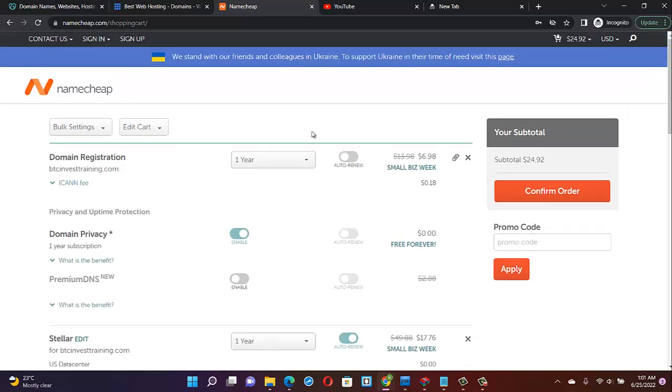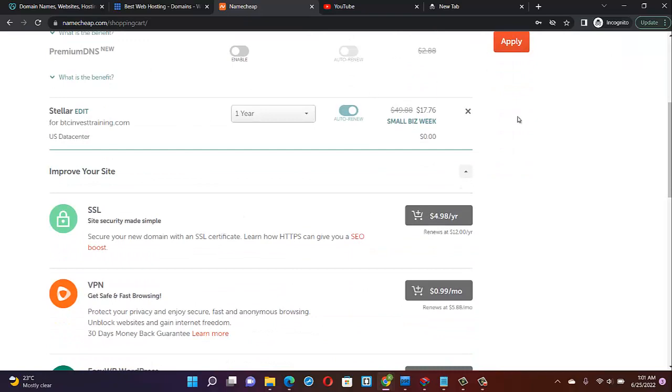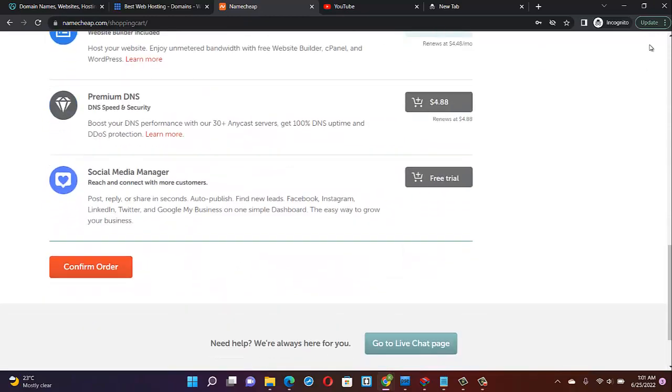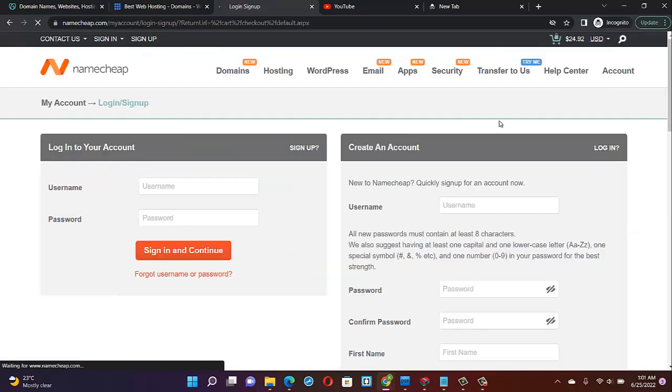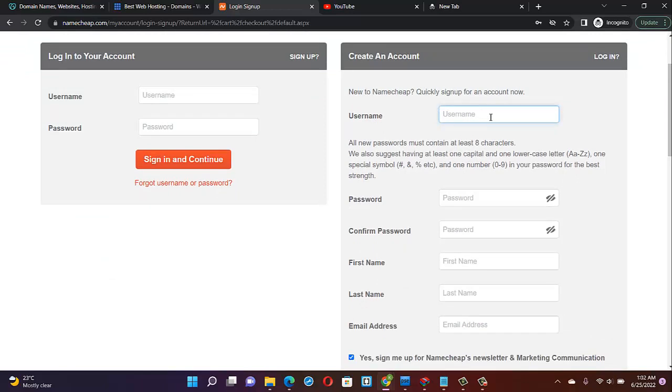So I'm done here, I've selected the domain name I want to buy. I'll scroll down. I've selected the plan and all that. All this, I don't need them. It comes with an SSL package. I don't need all this. So I can come back here and click on confirm order, right? So I'm going to confirm my order. Now it's going to ask me to register, to put a username and password, because I can't buy if I'm not a registered user. So if I do not have a username and password, all I need to do is to come here and create a username and password. So I'll simply come here, create a username, I give it a username.